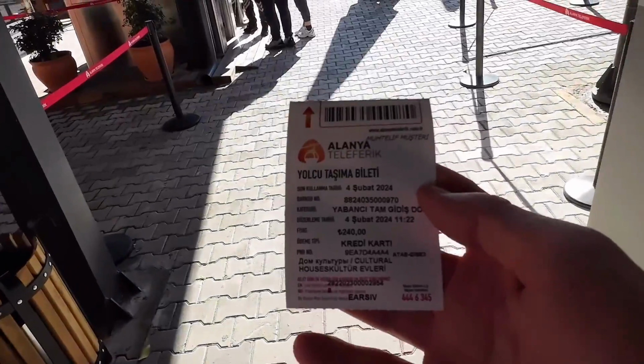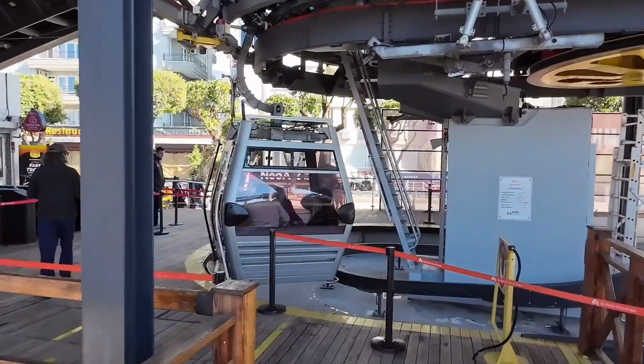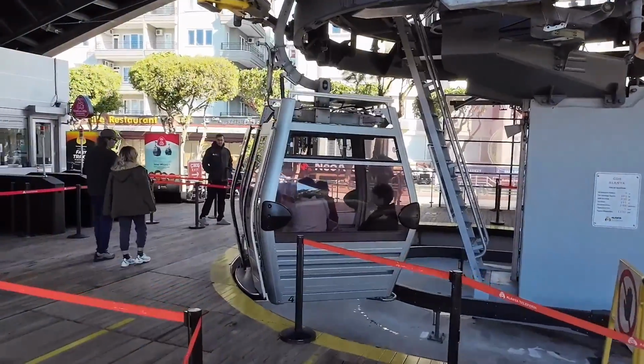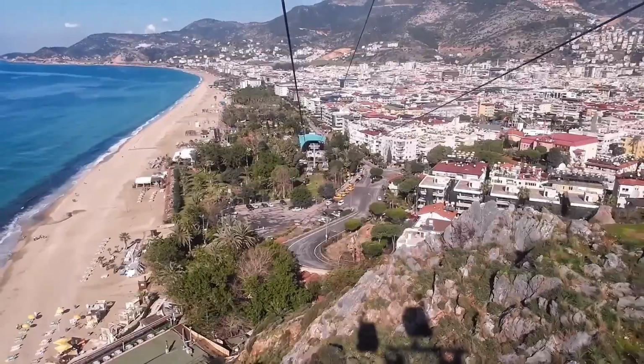So there's the ticket here, 240 lira up and down. I do love my cable cars. I always end up on a cable car in Sarajevo, Batumi, and now here in Alanya, Turkey.